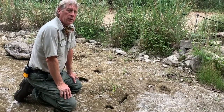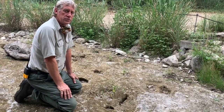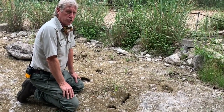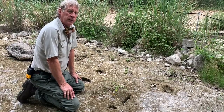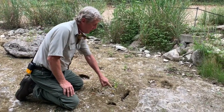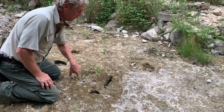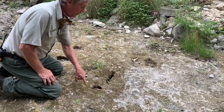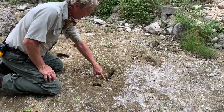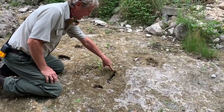Most of the tracks at Government Canyon State Natural Area are not complete tracks like the one you just saw. Many of them are just partial tracks. For example, they might be a heel strike or the side of a foot. In this case, we have a single toe. Once again, we see the impact rim or ridge around where the print was made. We see a clear delineation of a toe with a claw mark at the top end of it.